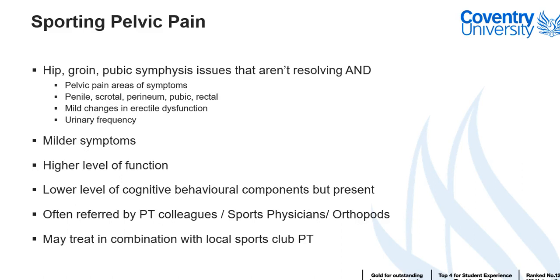These symptoms in the sporty, active person tend to be a lot less severe than in the very debilitated pelvic pain patient. And also they're working, or they're active at a higher level of function. So they're doing running or CrossFit or Pilates, or they might be training a few times a week, or they may be working at a high level of sport. They tend to have a lower level of the cognitive behavioral components. And when we treat these, we probably treat them in combination with their local sports physio or their club physio.